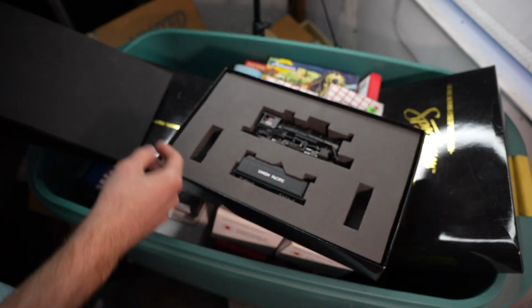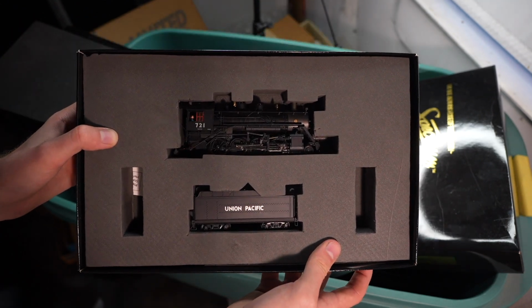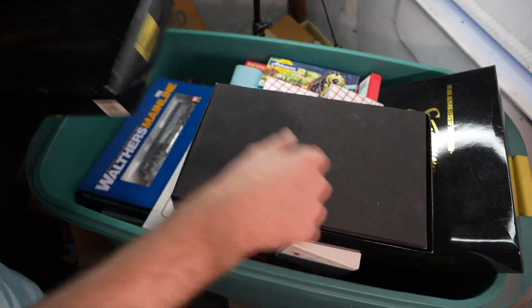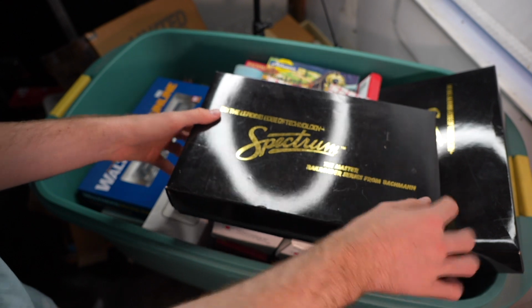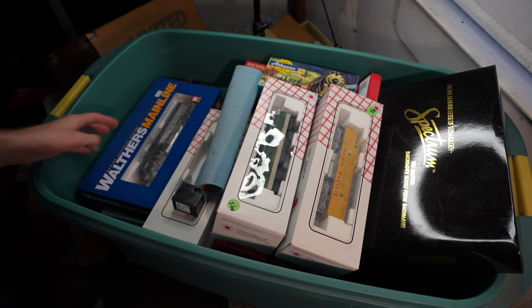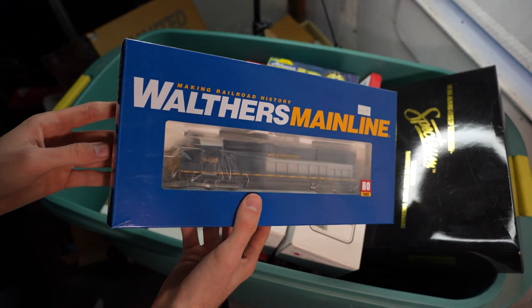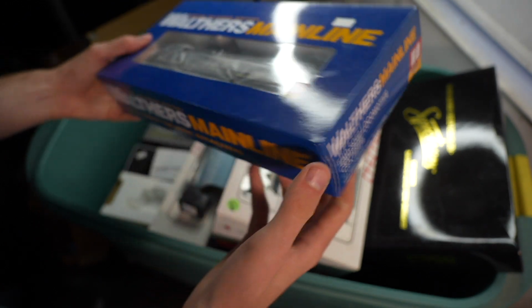It's a Union Pacific 280 right there by Bachmann Spectrum. Let's check out the side of the box here and see if this is a sound engine or not. Not seeing if this has DCC and sound on it, but a lot of the stuff in this collection does, so I wouldn't be surprised if it does. Here's another super high-end, super awesome engine. Walthers Mainline CSX SD50. Just unbelievable stuff in this collection, guys.